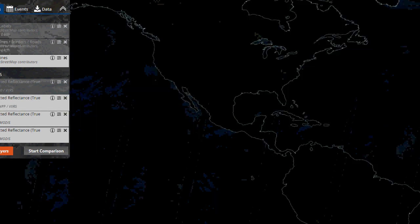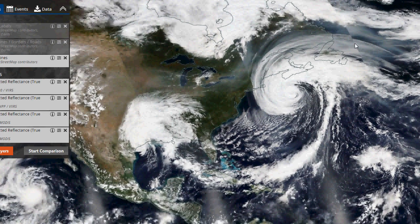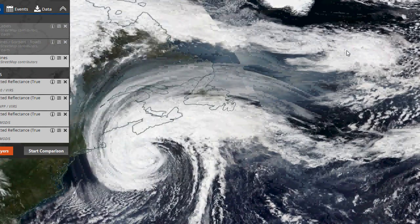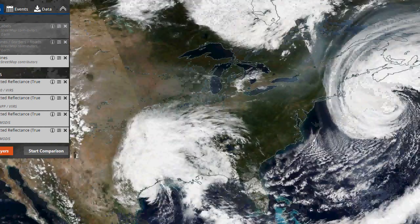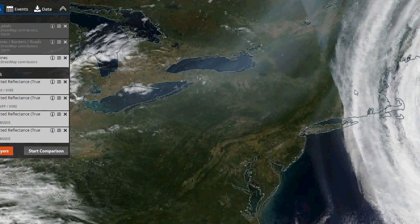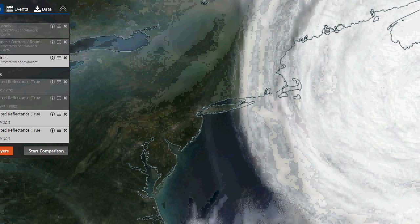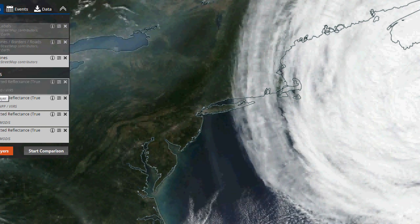Get all these up here. Okay, so here's Teddy. And again, just look at the swirl that is right there. That's impressive. So you can see here the smoke all around it. So I'll show you what happened today. Actually, these were all taken at different times. Let's see if I can find the one that shows up the smoke.